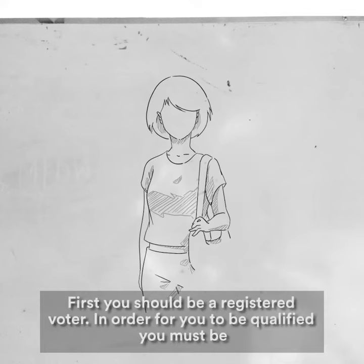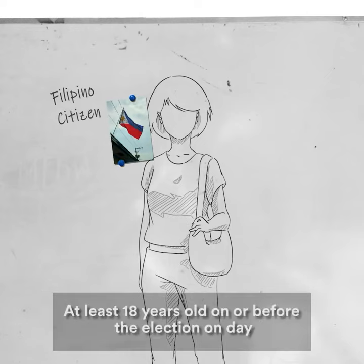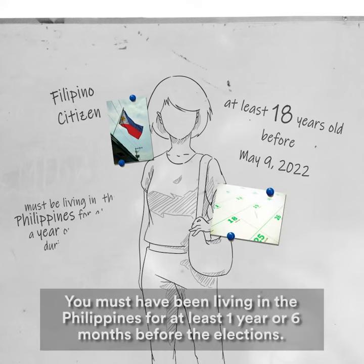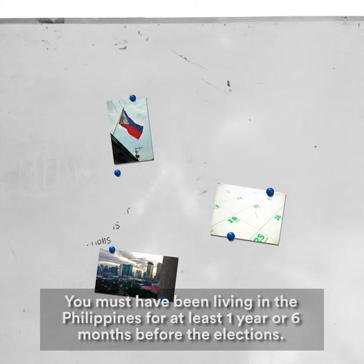First, you should be a registered voter. In order for you to be qualified, you must be a Filipino citizen, at least 18 years old on or before the election day. You must have been living in the Philippines for at least 1 year or 6 months before the elections.